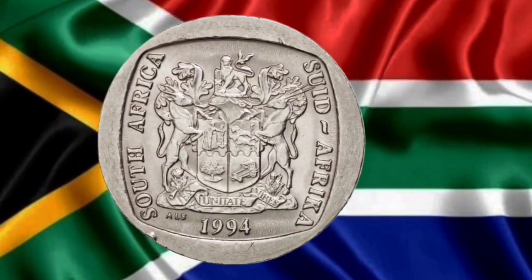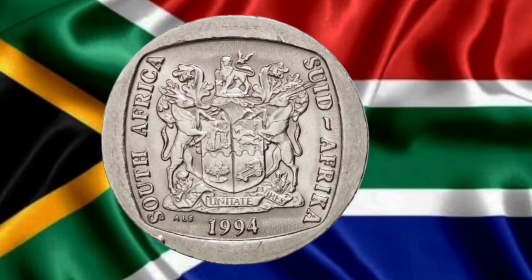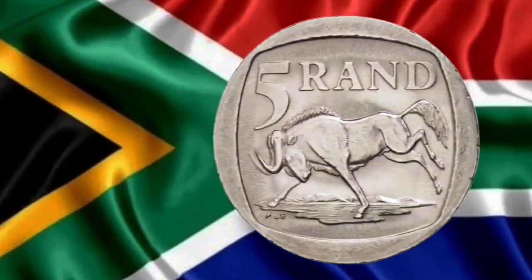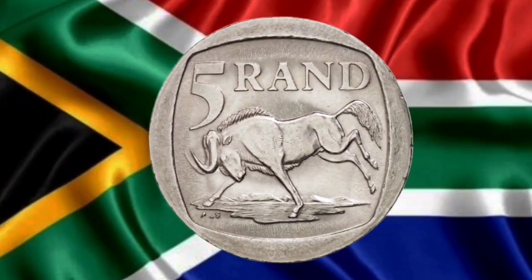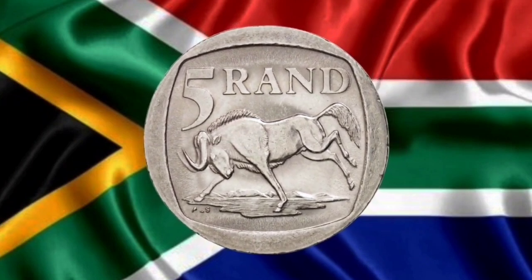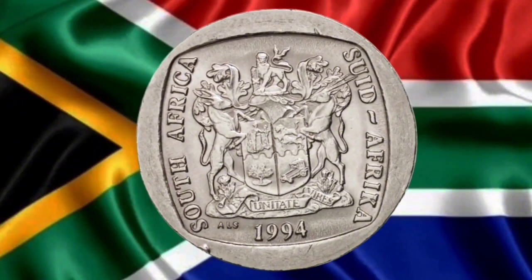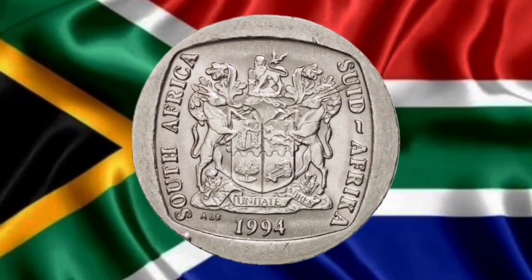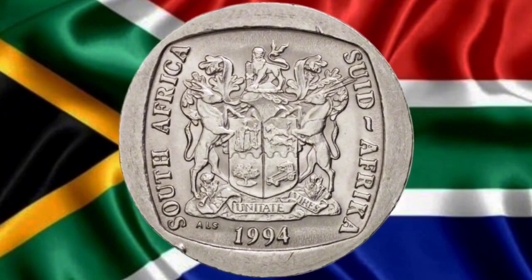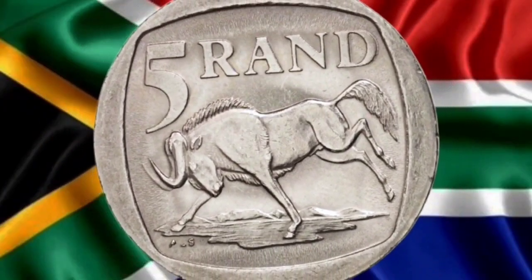Turning to the reverse side, we see a powerful image of a black wildebeest, also known as the gnu, in mid-stride. This animal is native to the southern regions of Africa and represents energy, movement, and the richness of wildlife in South Africa. Below the image of the wildebeest is the denomination 5 Rand. The design was created by artist and engraver Jan S. van Zyl. His interpretation of the wildebeest in motion has been praised for its strength and simplicity, making it a favorite among collectors.